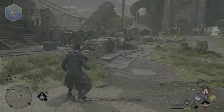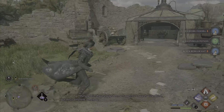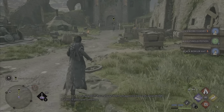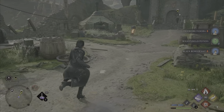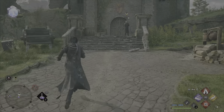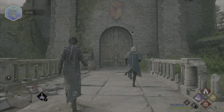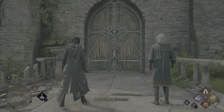Ranrok has fooled you all. Many goblins have always been antagonistic towards wizard kind, but this is different somehow. I definitely use Best head inside. Looks like we found the entrance. It's locked.